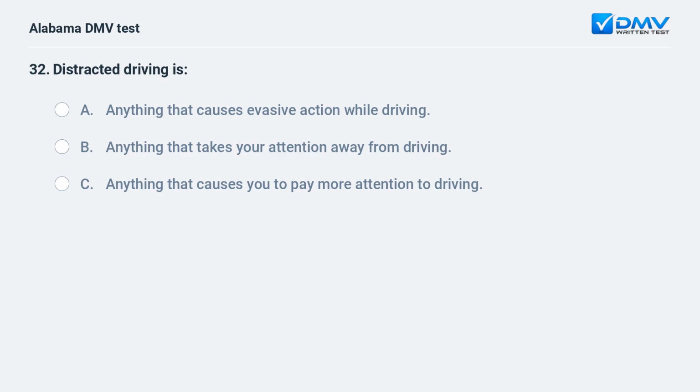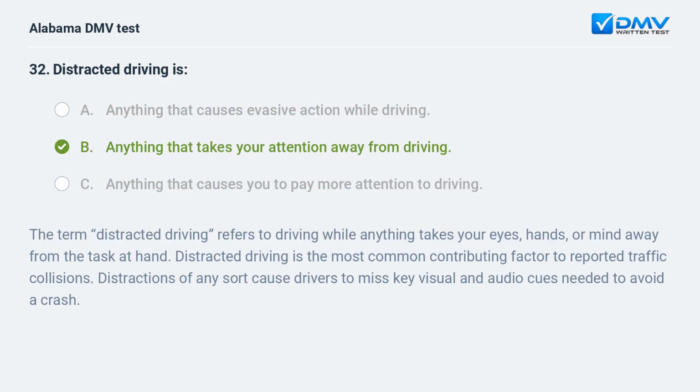Distracted driving is A. Anything that causes evasive action while driving. B. Anything that takes your attention away from driving. C. Anything that causes you to pay more attention to driving. B. Anything that takes your attention away from driving.